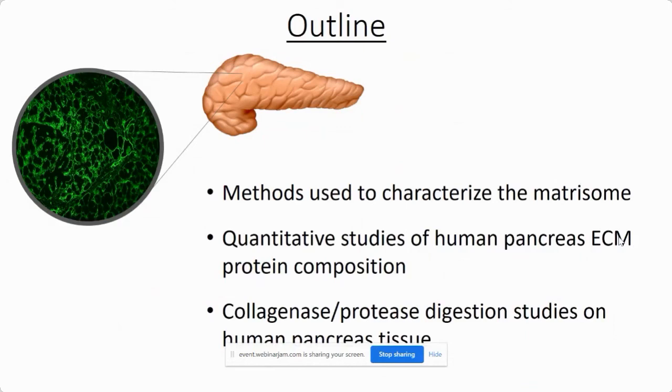And what I'm going to talk about in this presentation is, first, I'm going to go over some methodology that has been used to characterize the matrisome. And then I'm going to talk about quantitative studies of human pancreas ECM protein composition. And then a couple of studies that have used collagenase and protease digestion in order to better understand ECM in human pancreas.